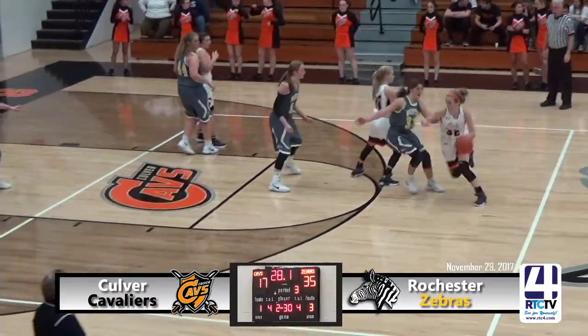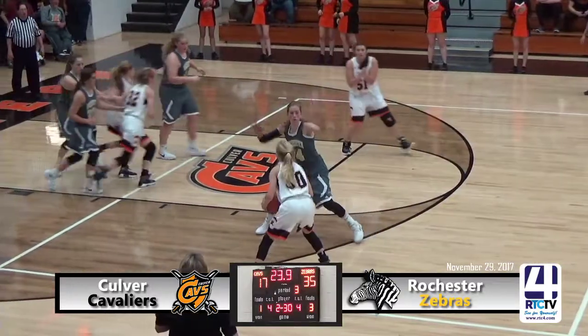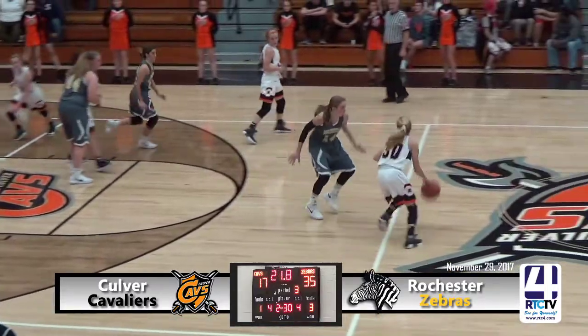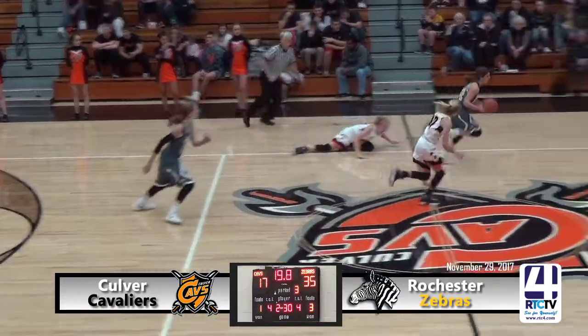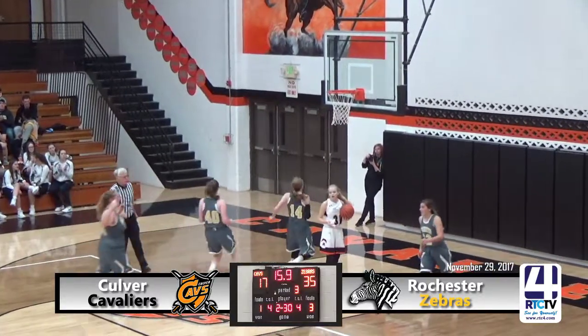Down the right wing with 27. Dribbles to the left elbow. Gives to Hayes. Hayes now to Eckroat in the left wing. Top of the key, ball ticked off and stolen by Moe. Ruff, left side of the floor, goes up for the shot, good, and a foul.